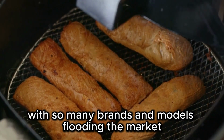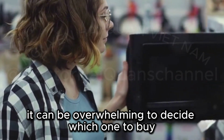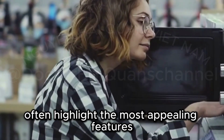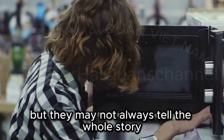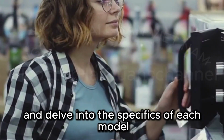With so many brands and models flooding the market, each claiming to be the best, it can be overwhelming to decide which one to buy. Advertisements often highlight the most appealing features, but they may not always tell the whole story. It's essential to look beyond the flashy ads and delve into the specifics of each model.